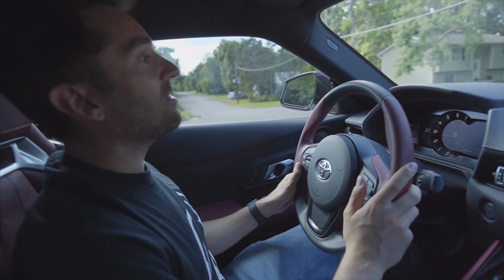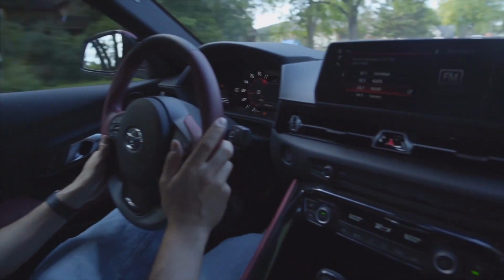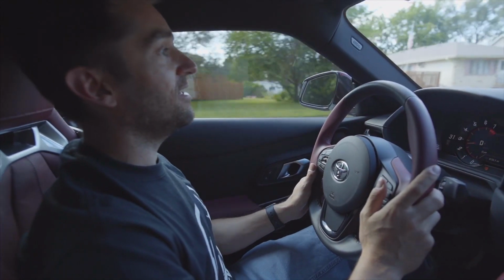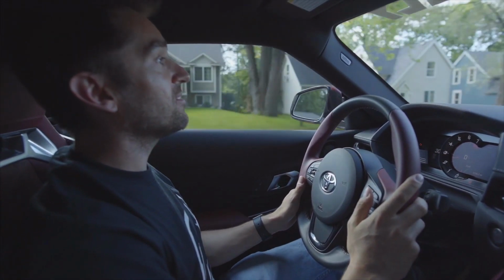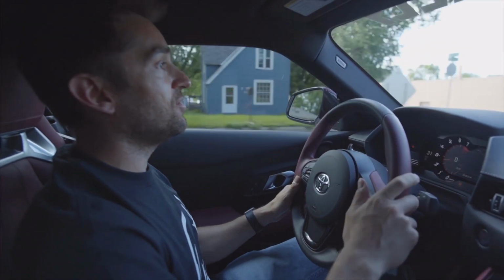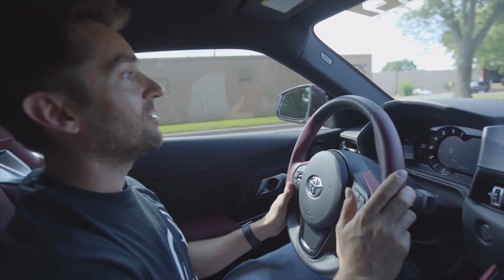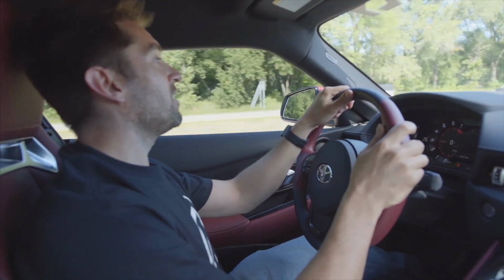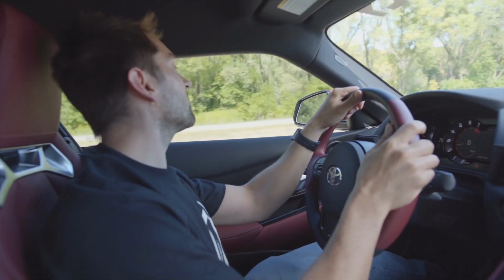So we're on the same path that we took the GTR on, and you can probably hear the difference: there's no rocks. The GTR was throwing rocks like crazy, and I can imagine that getting pretty annoying after a while, as well as all of the bumps. I mean, this Supra is just absorbing them in comparison to the GTR. It's definitely a better feel for the driver. Yeah, one thing to note is everybody's looking at you.